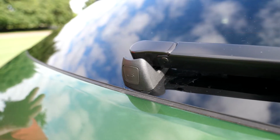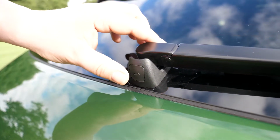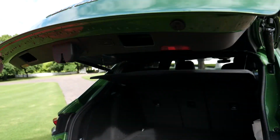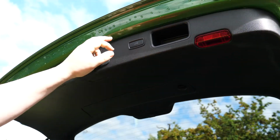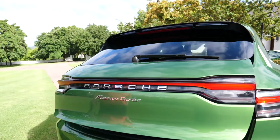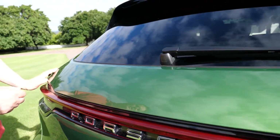If this is the first time you've seen a review for the facelifted Macan, you won't yet have noticed this. This is the boot access. I really like that styling detail. You know, I'm gonna get Thomas to keep this shot while I close the boot again so we can take one more look. The reason I'm so enthusiastic about this is it just speaks to me of the quality of the design throughout this car.